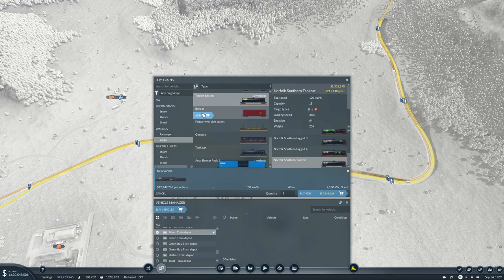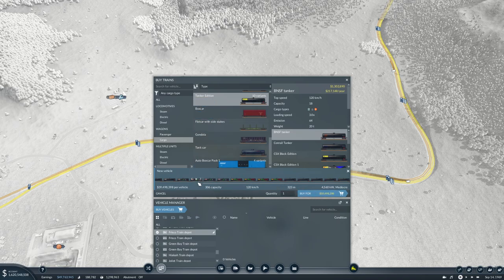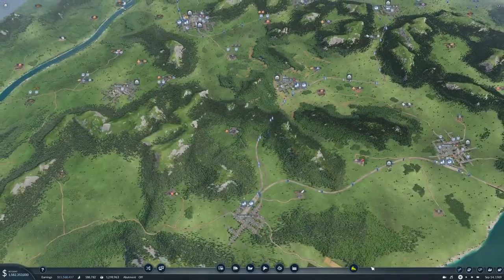So add. Let's go with the black edition. Add. And with the conrail. 1, 2, 3, 4. And that takes us up to 306 meters. I don't think we can actually put another one on there. No, 323. So let's just move that. 288 capacity, 306 meters. Wonderful. Buy you, set you to be yellow, and set you on the spine of the world fluid hauler. Alrighty.